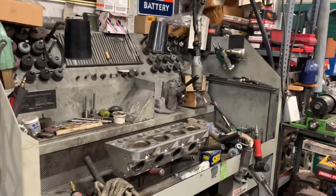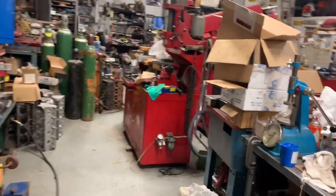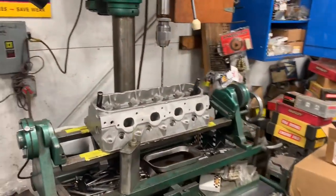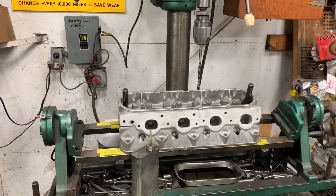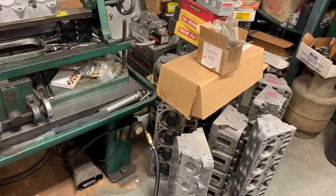You sure got a lot of tooling. If I would have known I was going to be on a YouTube channel, I'd have cleaned up a little. I'm busier than hell, though. What's that for? These are LS heads, and I've been doing some valve guide conversions to them. So we're reaming valve guides out right there.